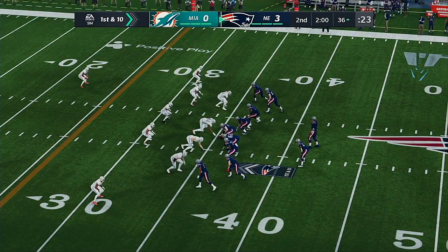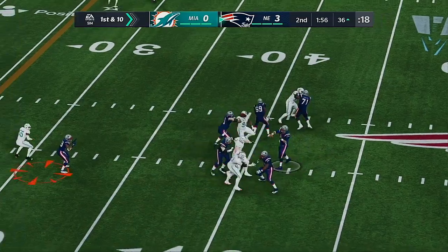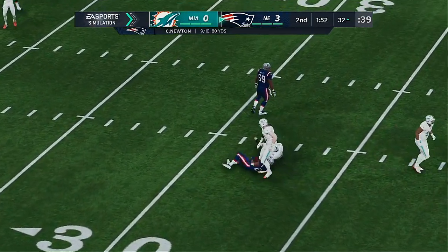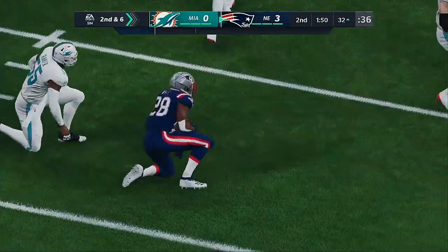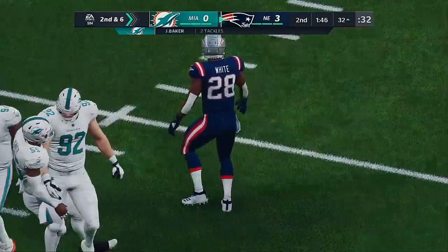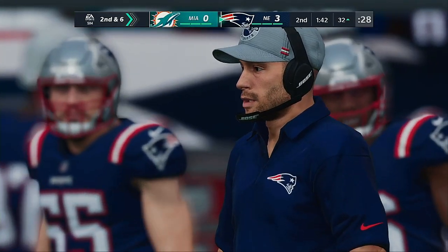So from the 36 now, first and 10. From the gun, here's Newton. He'll drop it underneath to White and down right around the 32-yard line, 4 yards on the pickup. They'll contain him to just four, second down. Second and six. At the 32-yard line.